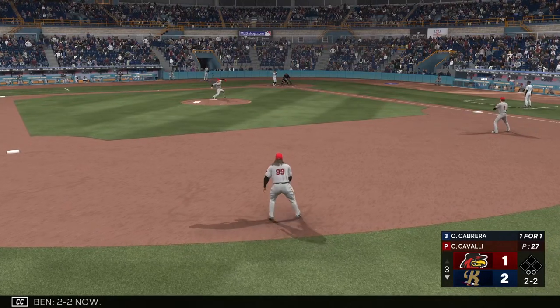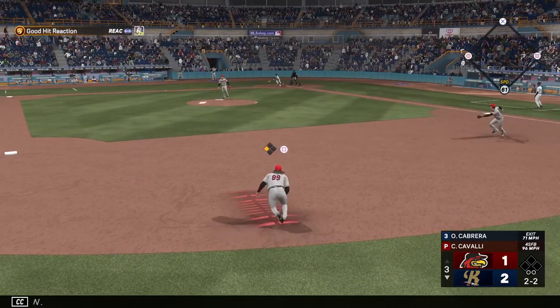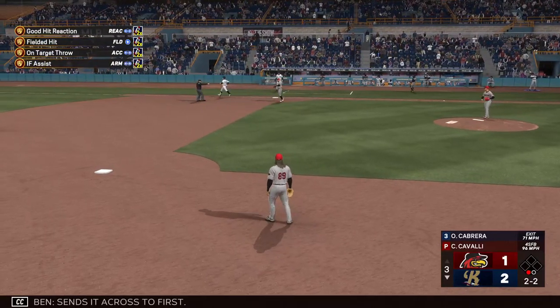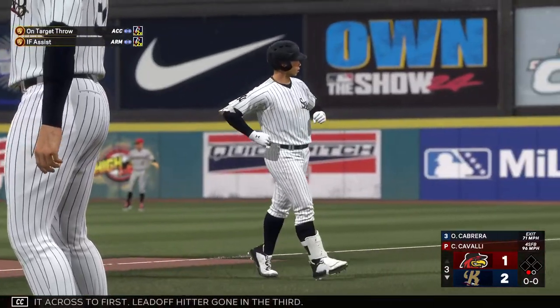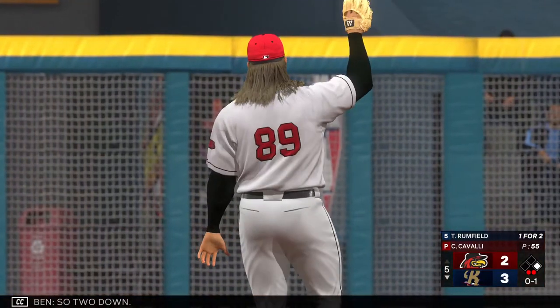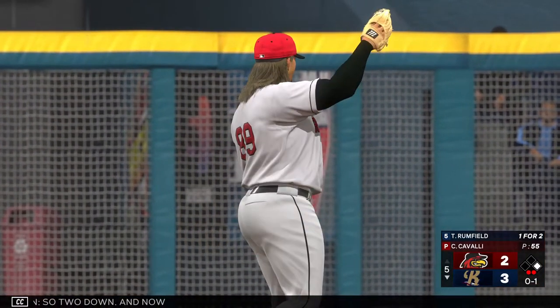2-2 now. Cabrera. Grounds this one to short, Ratto. Sends it across to first. Leadoff hitter gone in the third. Now back the second baseman. So two down. And now the first baseman, number 7.